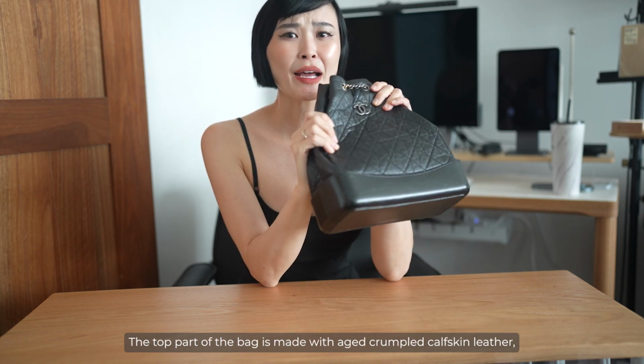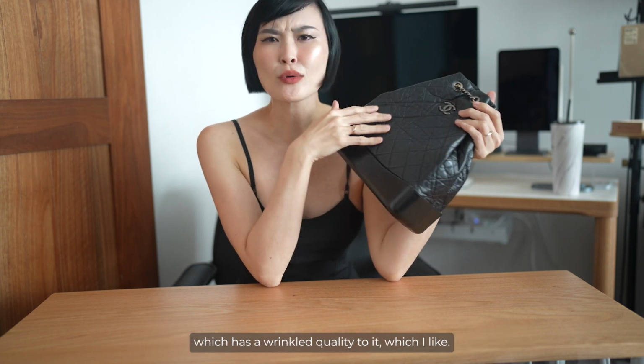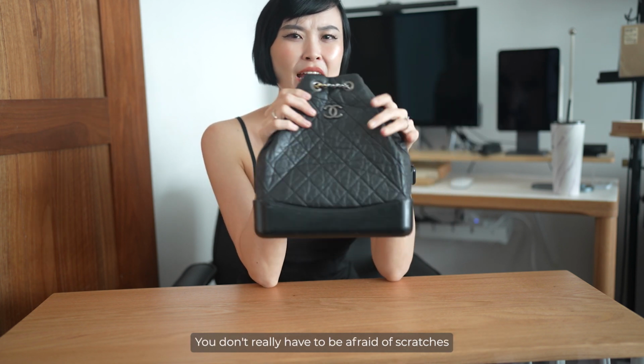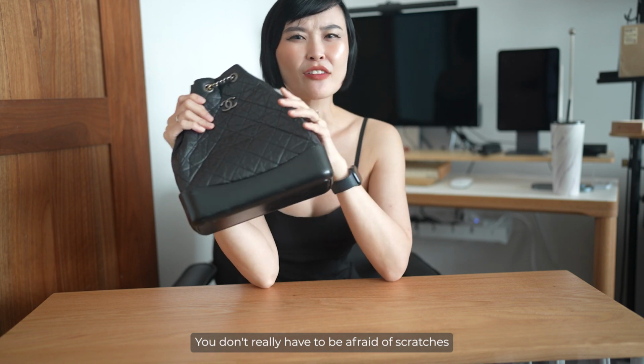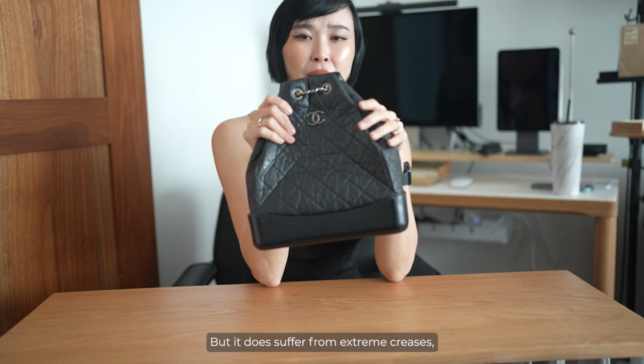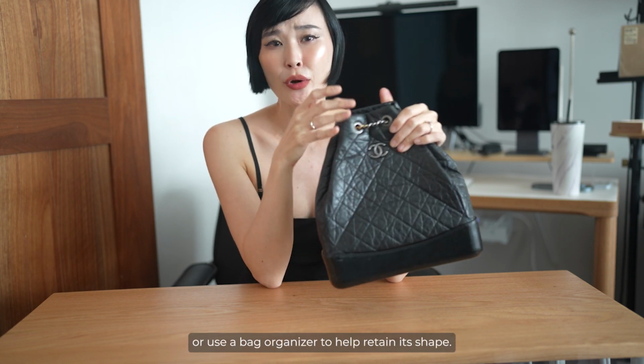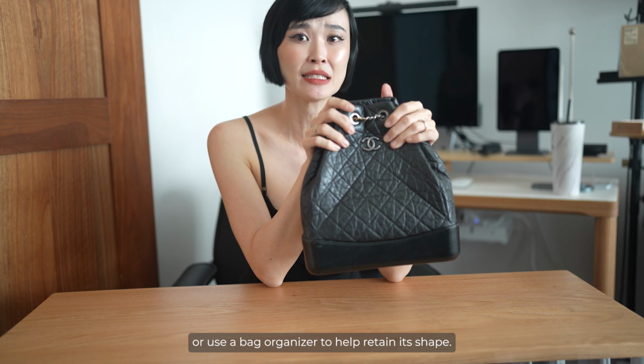The top part of the bag is made with aged crumpled calfskin leather, which has a wrinkled quality to it, which I like. You don't really have to be afraid of scratches because that's really just how the leather looks anyway, but it does suffer from extreme creases, especially when you don't stuff the bag during storage or use a bag organizer to help retain its shape.